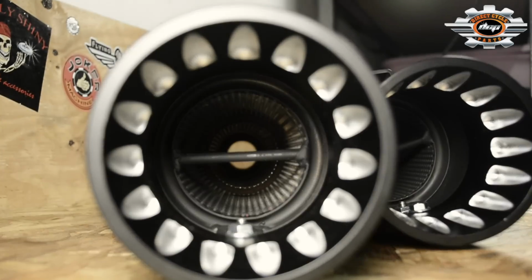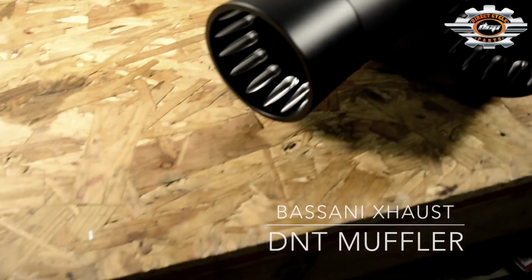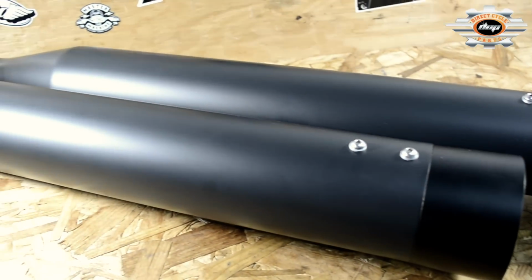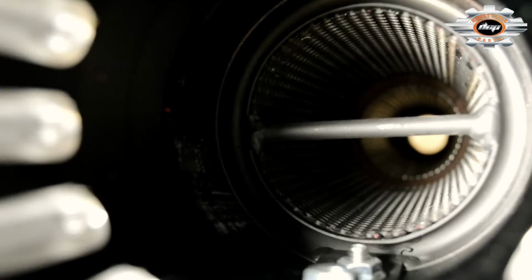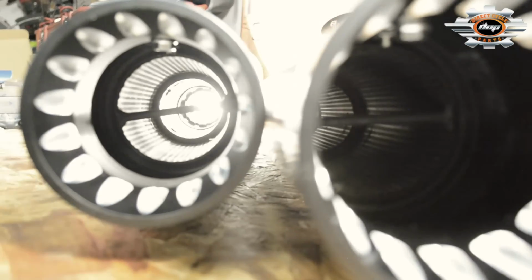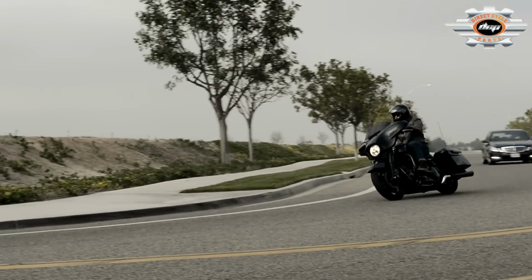Today, we're going to be taking a close look at Bassani's new DNT slip-on muffler. The DNT stands for deep and throaty, and this muffler definitely lives up to its name. Bassani's DNT mufflers were designed for Harley-Davidson baggers, and they feature a three-step baffle acoustically engineered to deliver a unique, deep, and, well, throaty sound, while providing the maximum performance Bassani is known for.